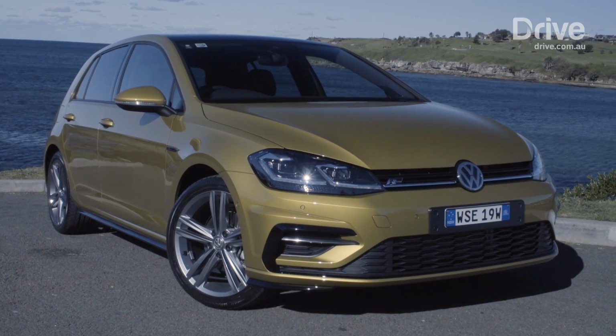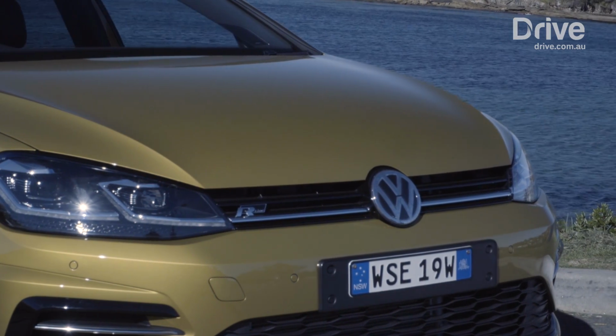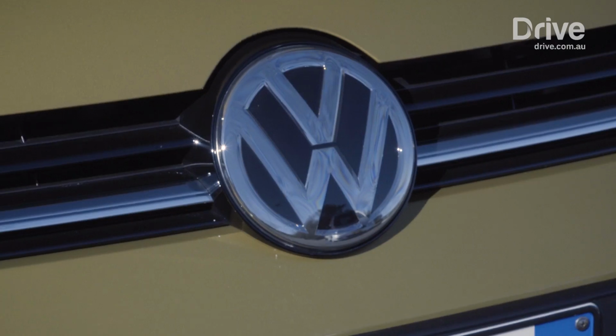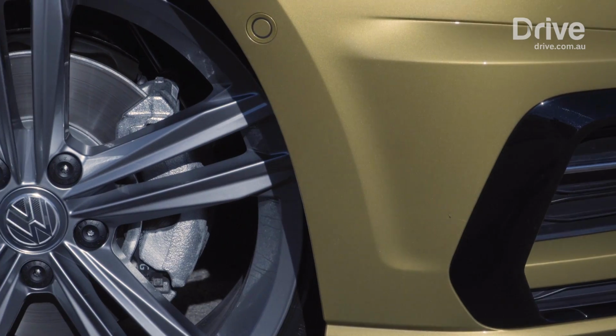At first glance, the Golf 7.5, as it's known, doesn't look dramatically different, but there are a host of minor styling tweaks to identify it from its predecessor, including updated bumpers and new look alloy wheels.